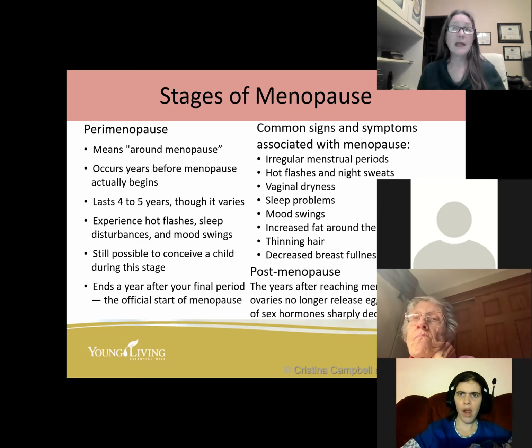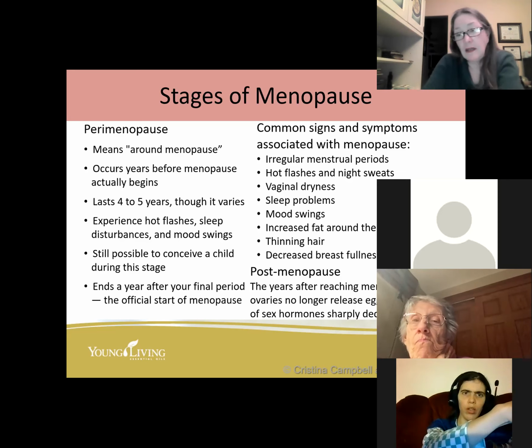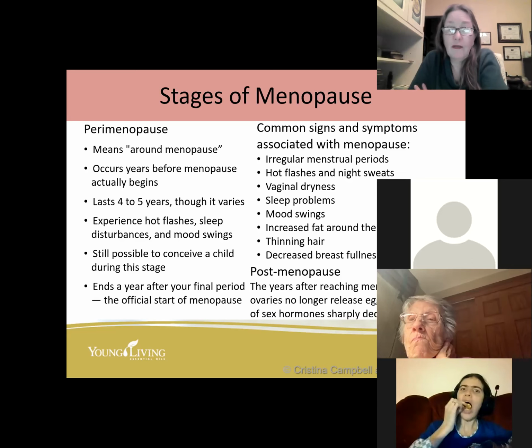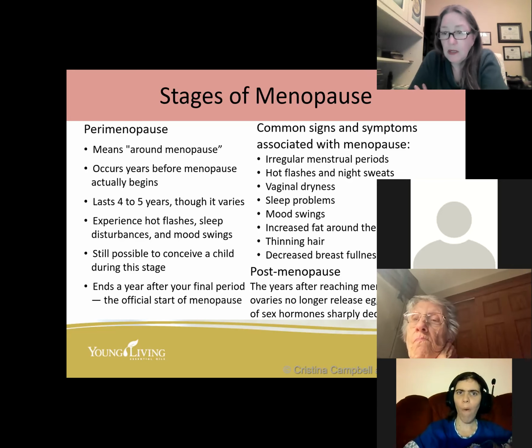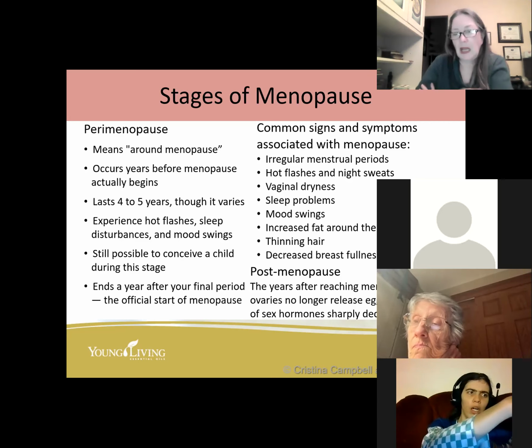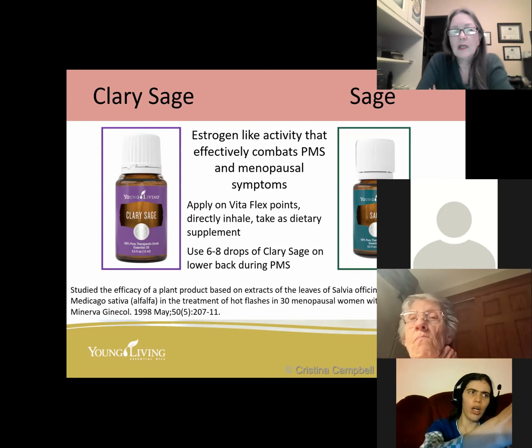So what's the difference between perimenopause and menopause? Those irregular menstrual periods start, the hot flashes and night sweats get worse. You'll have low estrogen, so you'll have vaginal dryness, sleep problems, mood swings, increased fat around the abdomen. Your hair might start to thin because your thyroid is affected as well. You'll have a decrease in breast fullness because you're not getting enough progesterone. And post-menopausal are the years after reaching menopause, when the ovaries no longer release eggs and production of sex hormones sharply declines.